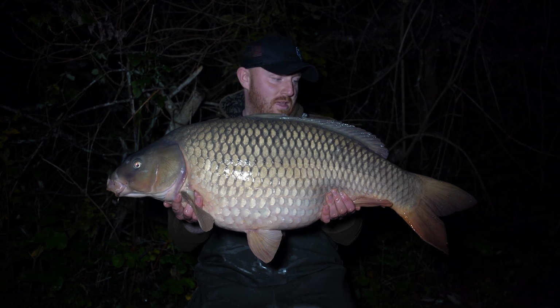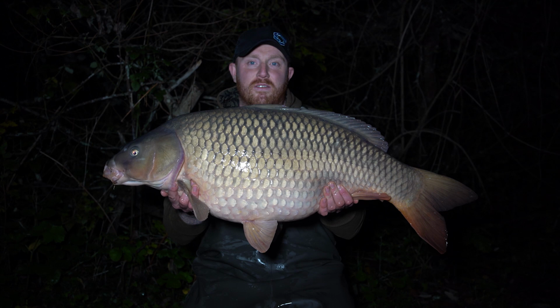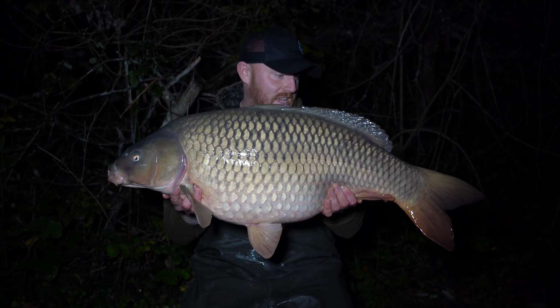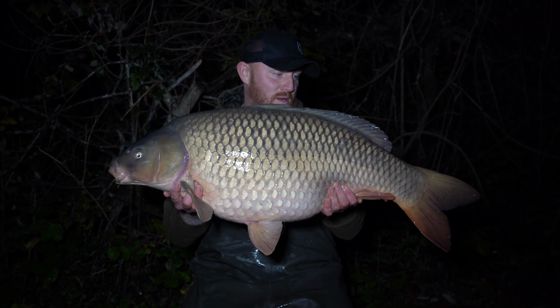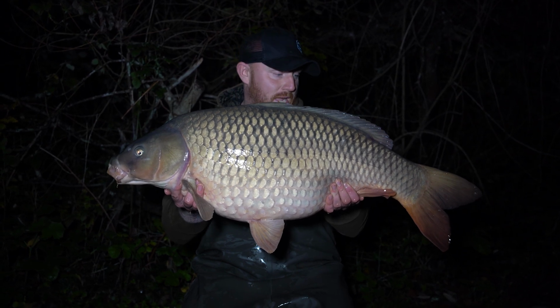Well, here we go, this is fish number 2, again on the same spot. This one came to a straight maggot hook bait. It led us on a bit of a merry dance, but Fluin being the awesome seamstress as he is, unknitted the rods. And we've got this stunning 36 pound 12 ounce common in the net. Hopefully now that's a sign of things to come.